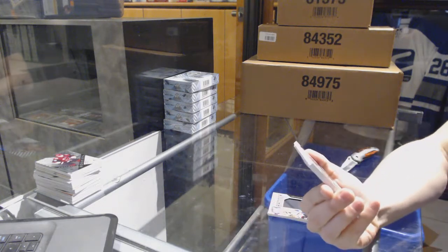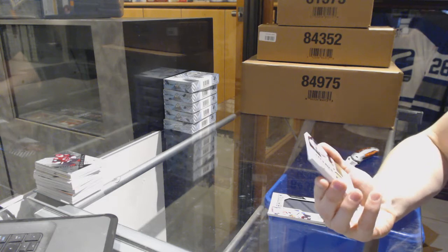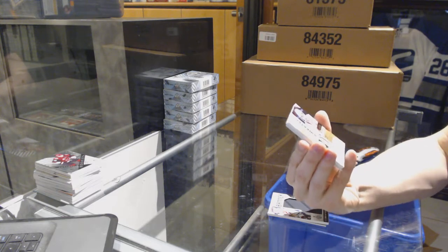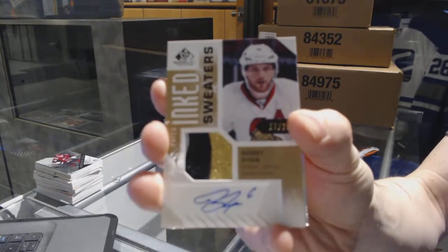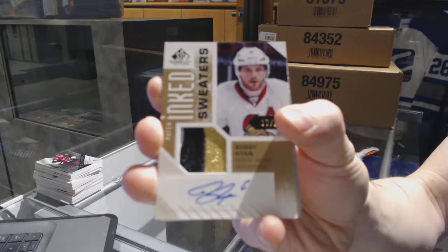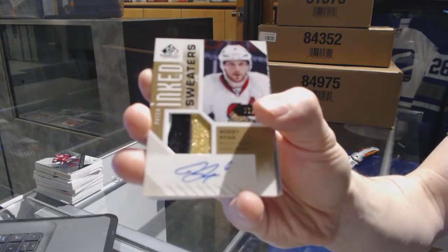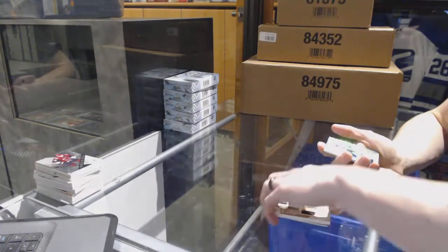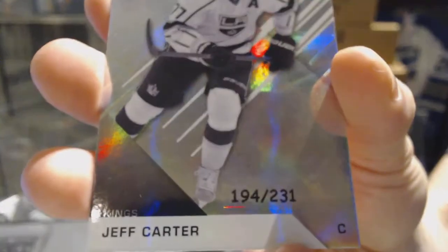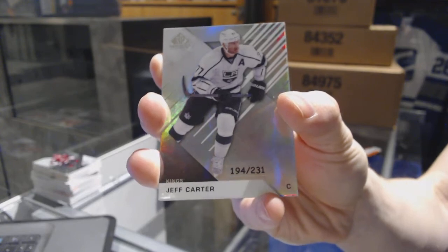We've got an inked sweaters, three-color patch and autograph, numbered 17 of 25 for the Ottawa Senators, Bobby Ryan. 17 of 25 for the Senators, Bobby Ryan. We've got a base rainbow, numbered to 231 for the LA Kings, Jeff Carter. Jeff Carter, 231 for the Kings.